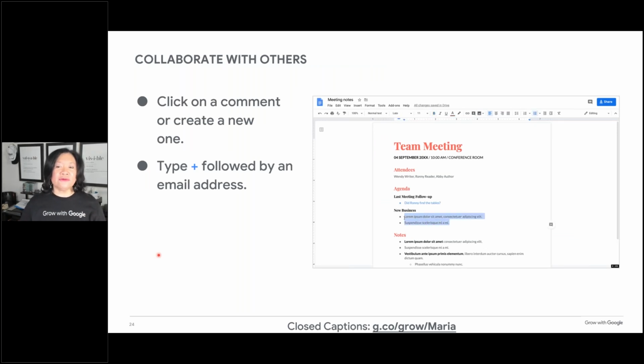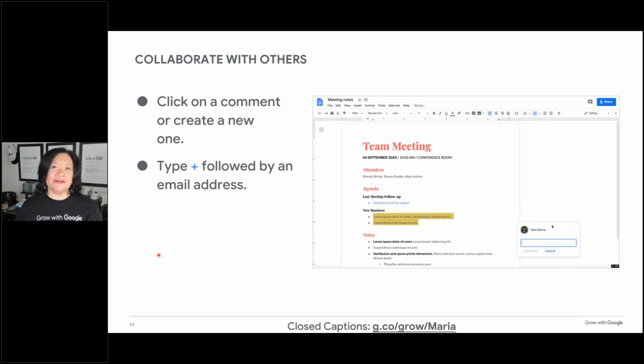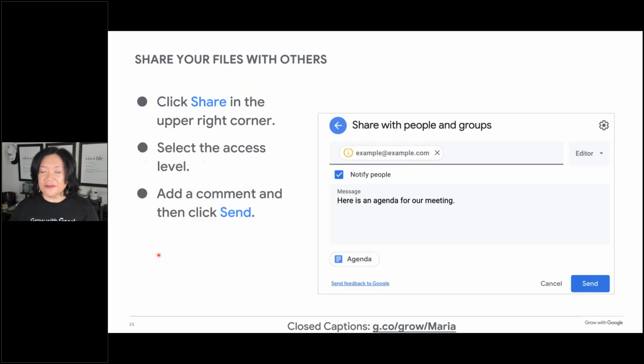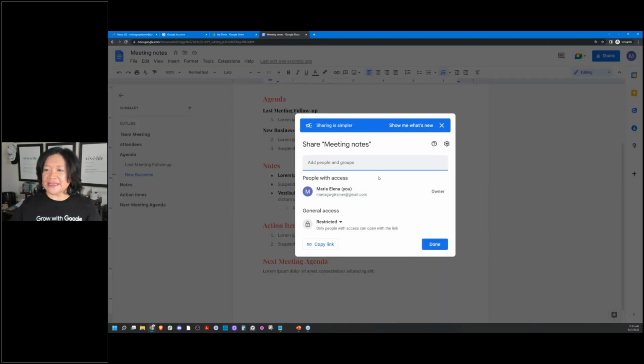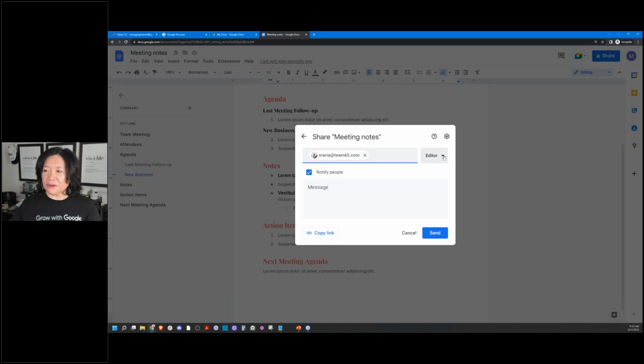What I taught you about plussing them in with their email address so that they get notifications is actually shown here in this animation on the slide. So you see that happening. You can also share, just like we did with the sheets, by sending it by email or by a link. A lot of people like to do it different ways. Sometimes they want to send it by email to those who can edit the actual document. But sometimes you don't want somebody editing it. You just want them to have eyes on it. So I can share here and say, all right, I want her to be able to edit it.